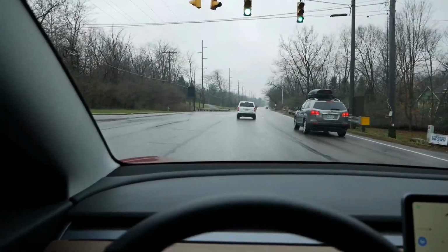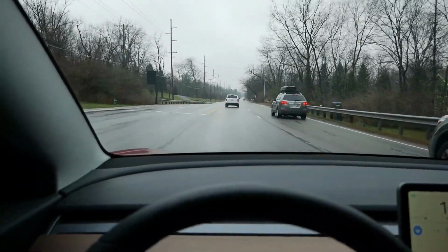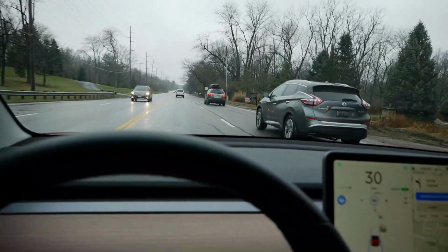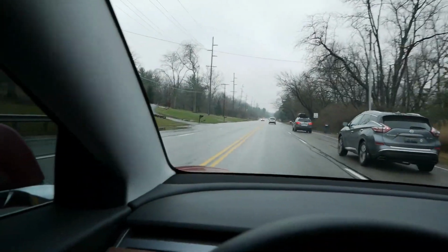I am extremely impressed. It's about to go off again, and it's accelerating. It's doing its thing. I'm not doing anything right now. I absolutely love this thing. All you got to do is touch the wheel every now and then. It just says to lightly apply pressure to the wheel. That's all you got to do. Other than that, this thing is a blast. It'll change lanes and everything for you.